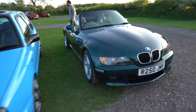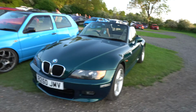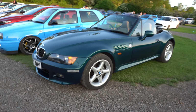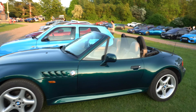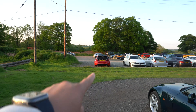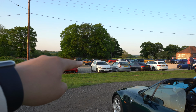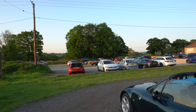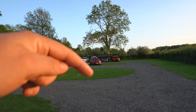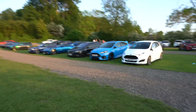Another Z3. This is a clean one. Look at this. That is very, very clean. Very nice. This is what happens when you look after your Z3. You get this. And that's just amazing. There is a GR Yaris there, another one, in red. And a Polo GTI, which was a contender for my next car. Well, before I got that, it was a contender.